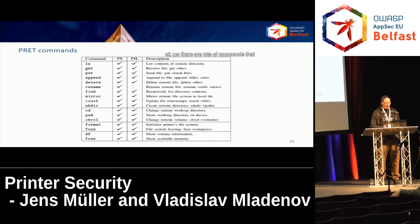Okay, there are lots of commands that are supported for file system access that you would expect from a typical command line FTP client, like ls, get, put, append, delete for uploading and downloading files, but that's only for file system access. There are many more commands. Give it a try. We've implemented all the attacks that we know of into the tool.